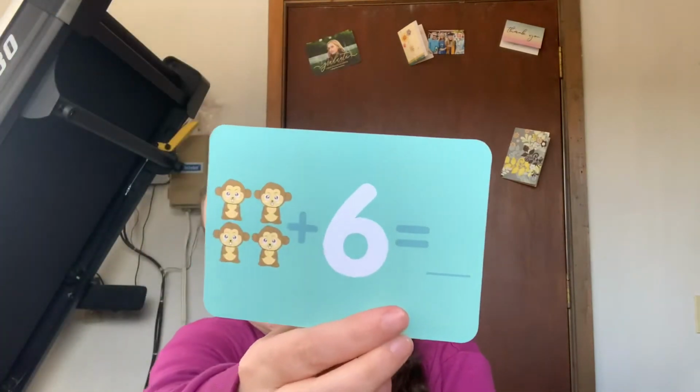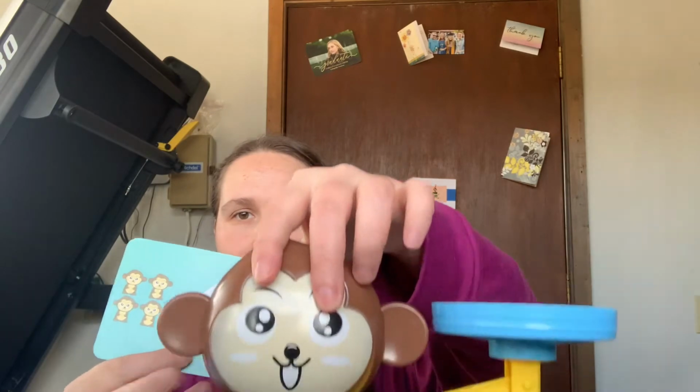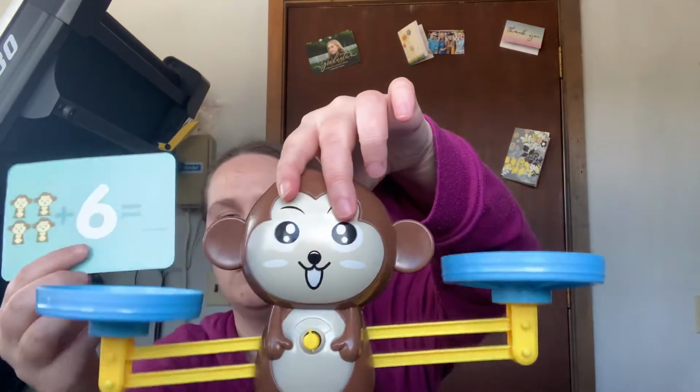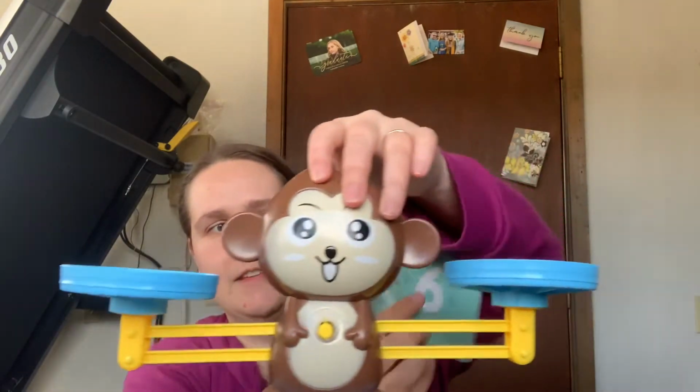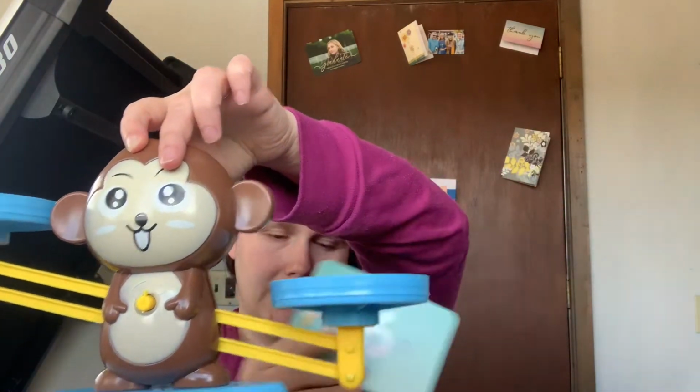Now this also comes with cards that you can use, which I'm going to show you here. So the cards have one-to-one correspondence that you can do on these cards, where you'll have them match up a monkey with a monkey and count them. It also has what is 4 monkeys plus 6 monkeys, and you can do that by putting 4 monkeys plus the number 6 here, and then see what you need to put on this side to line it up.